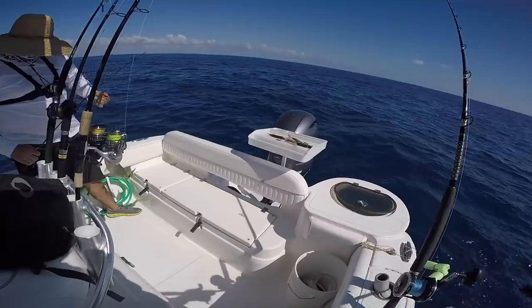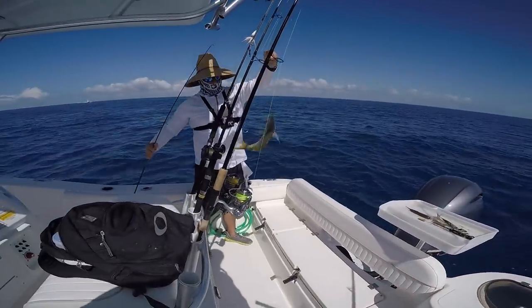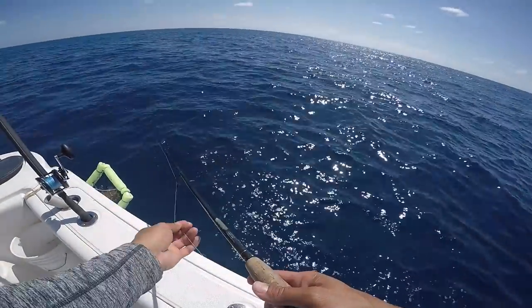That's not a bad fish right there. Take a look at the one that Chris just got on. Not bad at all, bro. These are good quality. That's what we're out here for.